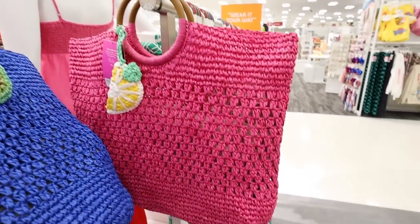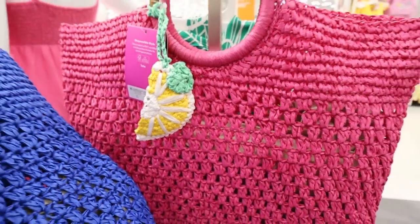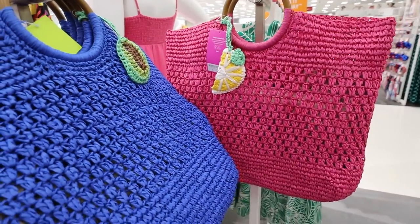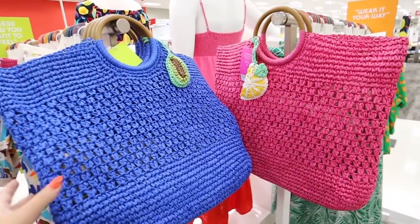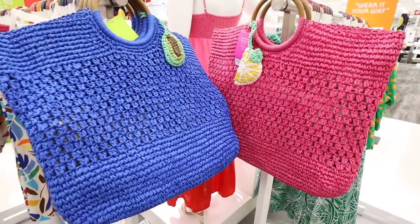There's also a pink version of the same bag that has a little lemon slice on it, like a woven lemon slice. These are responsible style, so they're made of recycled materials, and these bags are all $35, which is not bad at all.